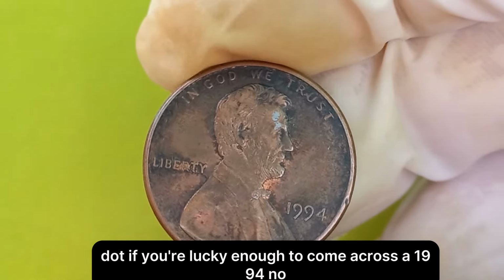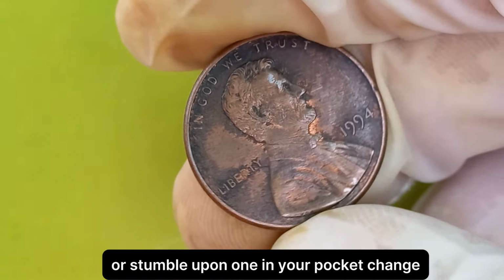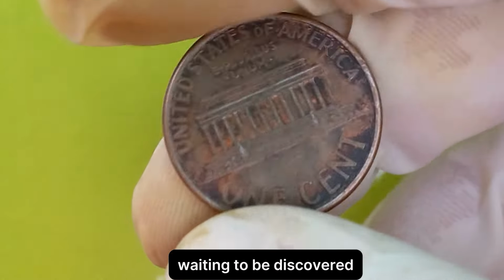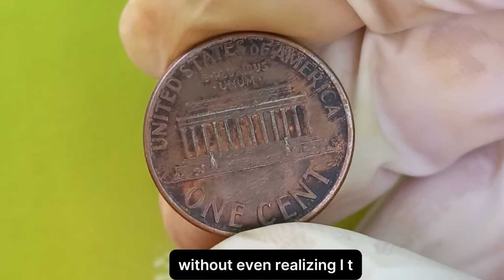If you're lucky enough to come across a 1994 No Lincoln penny in your collection or stumble upon one in your pocket change, consider yourself incredibly fortunate. These coins are like hidden gems waiting to be discovered, and you just might be holding on to a small fortune without even realizing it.